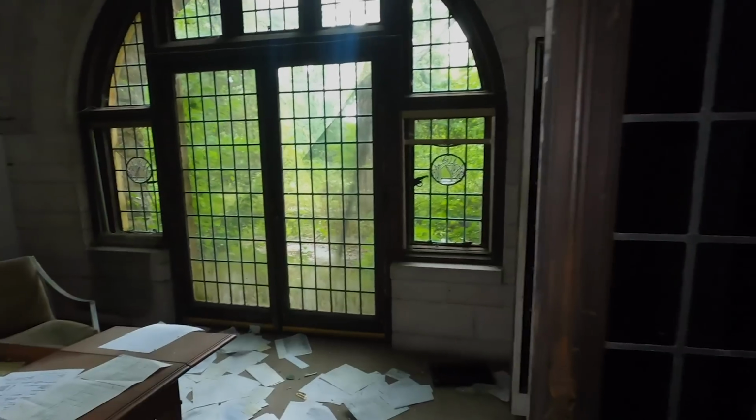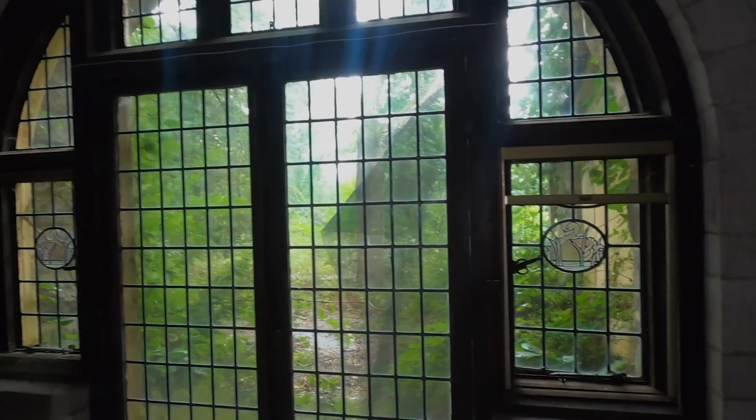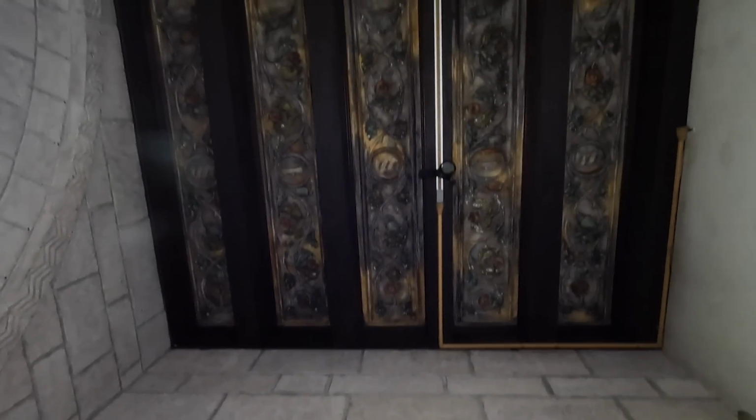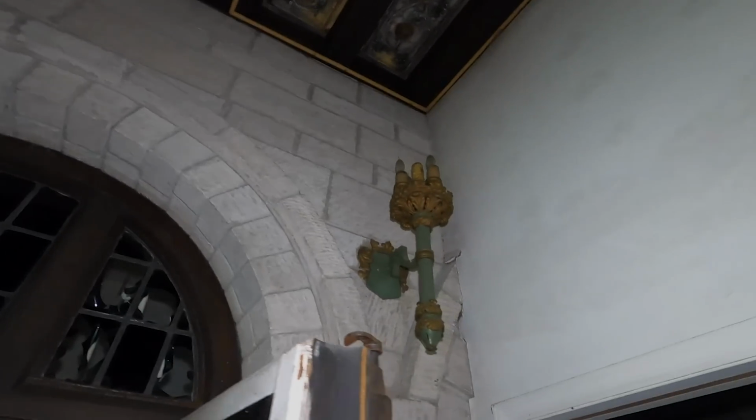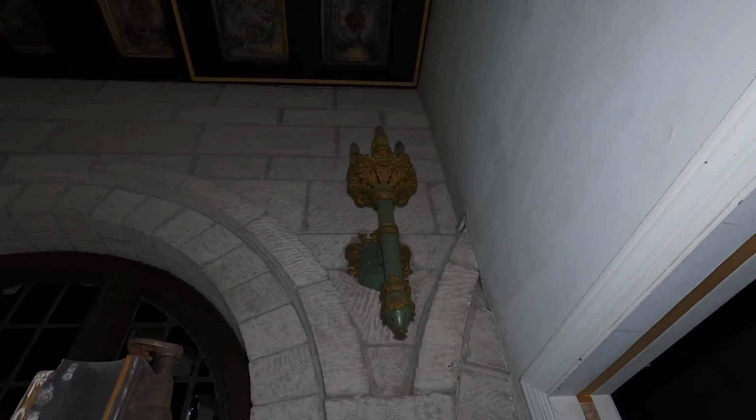I'm gonna head into one of these rooms. I think some of them look like kind of office spaces, and they have all these beautiful windows. I love how they look. And they also have this beautiful stonework. There's a ceiling, it's absolutely breathtaking. And these very gothic light fixtures. It's very weird.